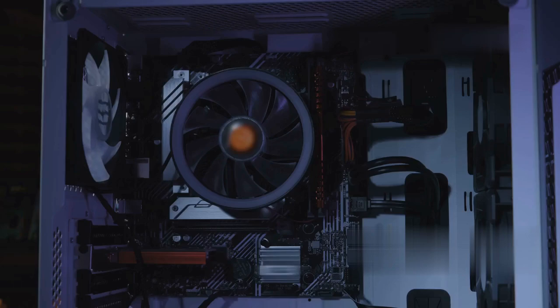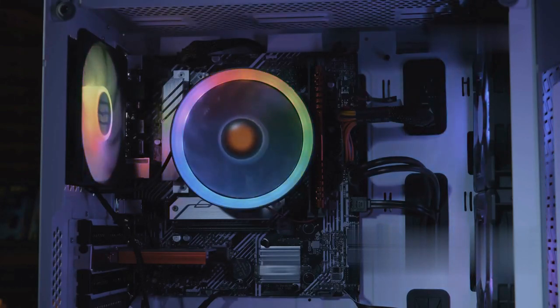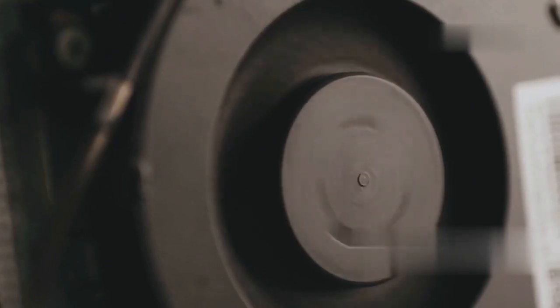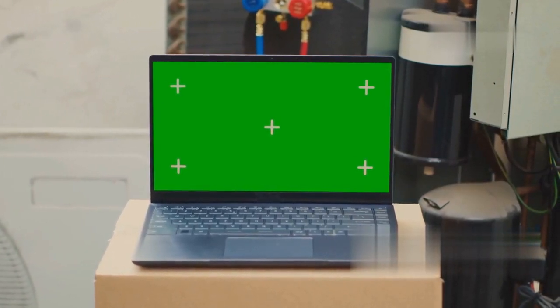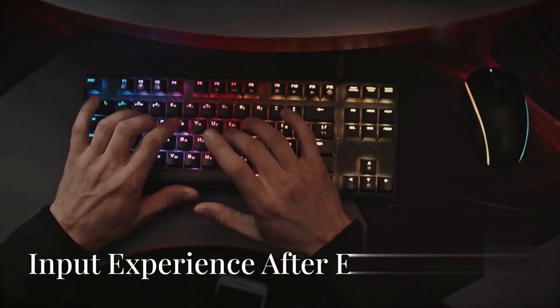During extended gaming sessions, the laptop does get warm, but never uncomfortably so. However, this cooling performance comes at a cost. Fan noise. Under heavy load, those fans can spin up quite a bit, creating a noticeable whirring sound. It's not deafening, but it's definitely noticeable, especially in quieter environments. So, if you're sensitive to fan noise, you might want to consider investing in a good pair of headphones.